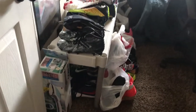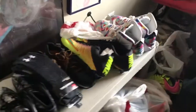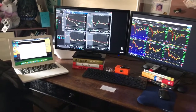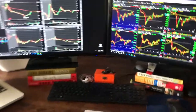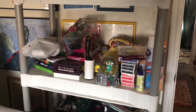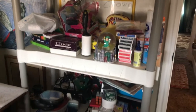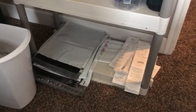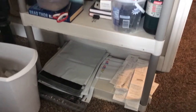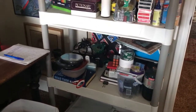As far as inventory, this is where I keep the cleats and shoes, and there's a ton going on under there. Take a step back. Here is the trading, just the 2 screens and then my laptop. Just to the right of that is where I store all the other miscellaneous things like hats, games, and other things. At the very bottom is the shipping and all the receipts, so I can use that for expenses and keep track. So that's that.